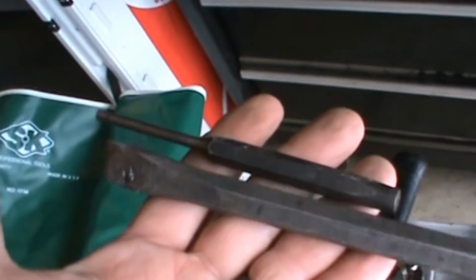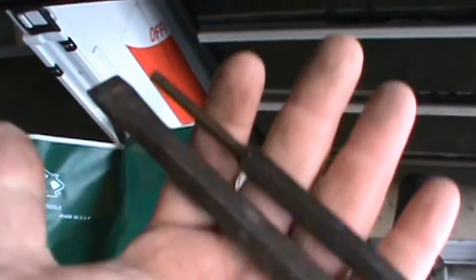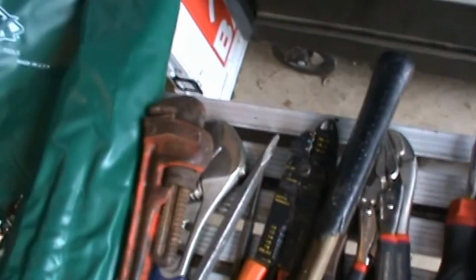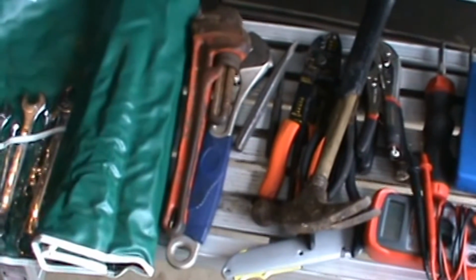And then carry just one, just grab one, doesn't matter. A punch and a chisel. You don't have to buy the whole kit. This stuff's cheap too. And then you've got something to knock a bolt out if you break a bolt or something like that somewhere. Never know.